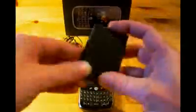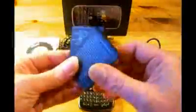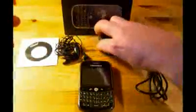You get two batteries, which is standard for Chinese phones. You get your wall charger. It's actually a USB charger. Get some headphones. Not very good quality, but you can't expect much for that price. You also get your data / charging cable, which is a standard micro USB, which is good news if you ever need a replacement. You can just buy it locally and don't have to go through all the trouble to order it from China or somewhere.